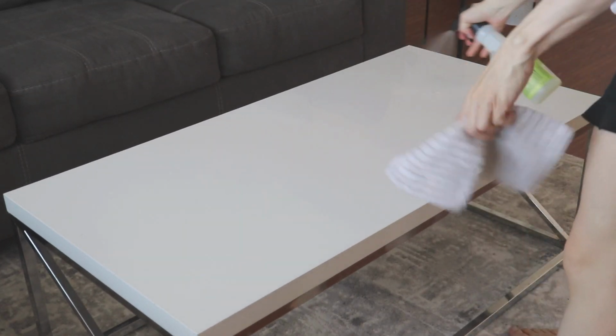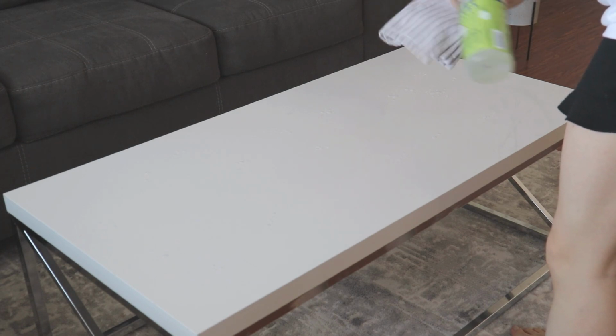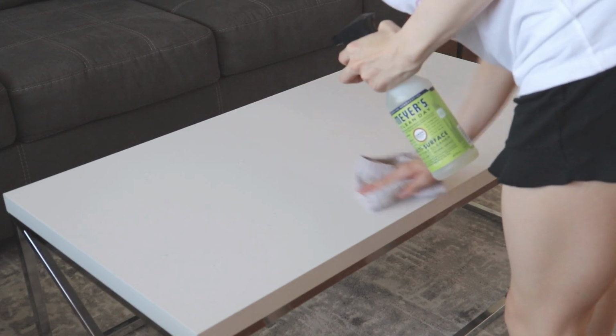So the first thing I typically do when I'm cleaning my house is go around and clean off all of the surfaces, because all of the dirt eventually ends up on the floor and then I can sweep or vacuum it up.